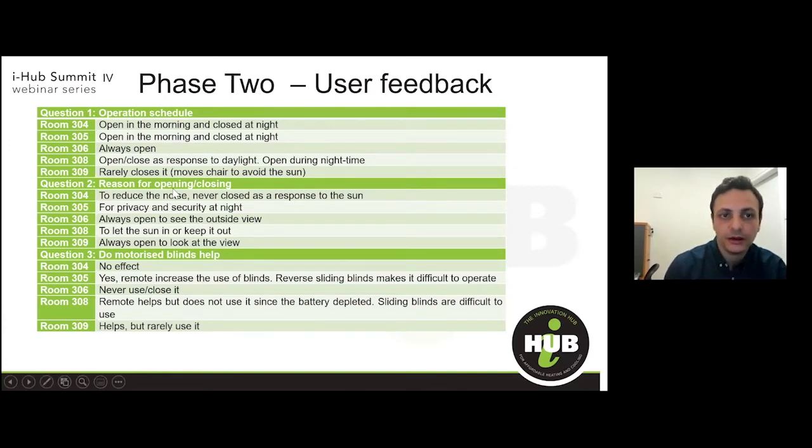In terms of reasons, we found also the majority, like not a lot of them actually operate the blind in response to external conditions, like when it gets sunny or too hot. They basically use it in essence for security or privacy reasons. So most of them close it at night, for example, for security issues. In terms of motorized, most of them said that having a remote control helped them use the blind more. However, the downside is that when they lose that remote, they can't find it, or the battery of the remote is depleted, they just don't use it anymore, because they don't know how to use it without the remote.